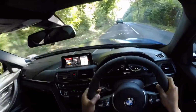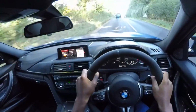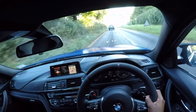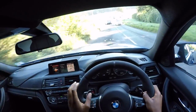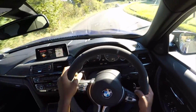The roads are very damp, so you'll find it's prone to want to spin up its tires. But I love this Alcantara steering wheel. One thing I've noticed, right now I'm in Sport Plus in all the settings, the steering, suspension, everything in Sport Plus, and it feels brilliant.